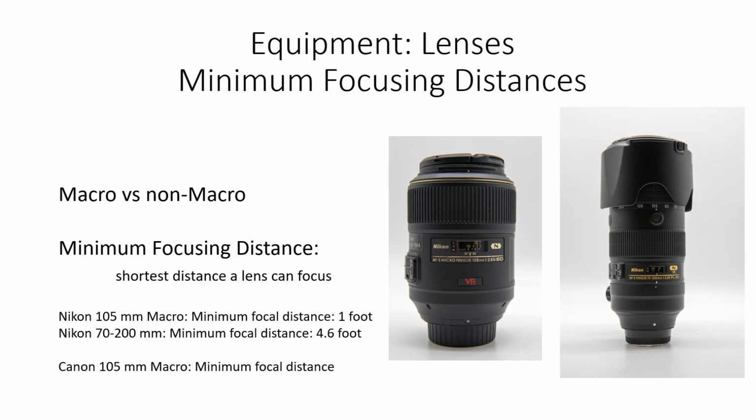So now let's talk about the most expensive, but kind of the most useful if you're going to do a lot of macro photography: you may want to invest in a macro lens. What is important to know is that they can be expensive, but looking here for Nikons, the 105 macro has a minimum focal distance of 1 foot. And with the 70 to 200, you have to be a minimum of 4.6 feet. So that's 3.6 feet difference of how far you have to be from your subject.